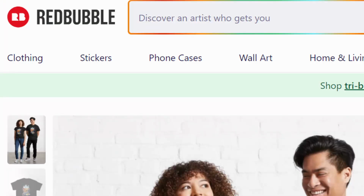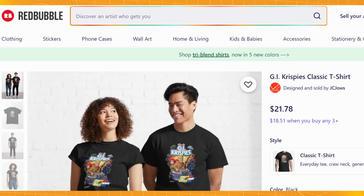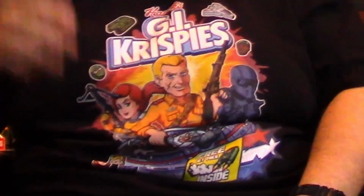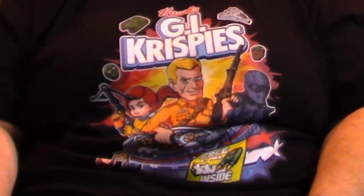We'll start off new to the collection. I just picked up this G.I. Crunchies t-shirt. It was a Shirt Punch T-Fury limited day run shirt. I saw it on a Facebook group for G.I. Joe. It's got Beachhead on it, and Scarlett and Duke and Snake Eyes and everybody else you'd expect. Free jetpack included. Thought it was a cool shirt design.